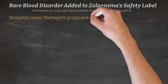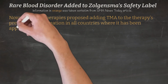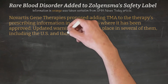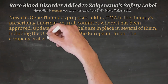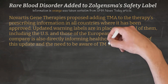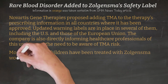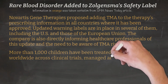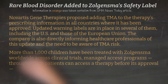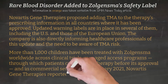Novartis Gene Therapies proposed adding TMA to the therapy's prescribing information in all countries where it has been approved. Updated warning labels are in place in several of them, including the US and those in the European Union. The company is also directly informing healthcare professionals of this update and the need to be aware of TMA risk. More than 1,000 children have been treated with Zolgensma worldwide across clinical trials, managed access programs through which patients can access the therapy before its approval, and in commercial settings since January 2021, Novartis Gene Therapies reported.